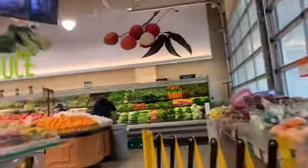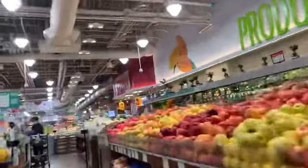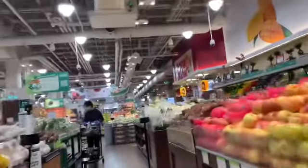So let's go, guys. Let's go inside the TNT supermarket. Right after you enter the supermarket, there are some fruits, vegetables, organic vegetables. It's also available at TNT supermarket. By the way, guys, the TNT supermarket is located at Marine Drive Station. So yeah.